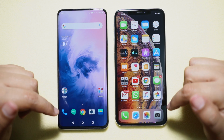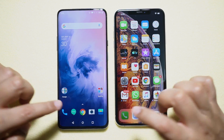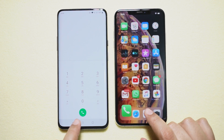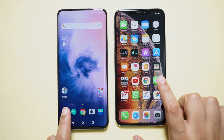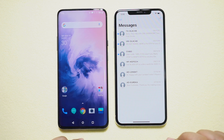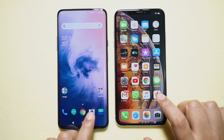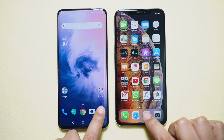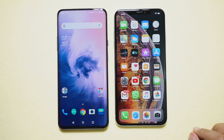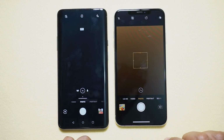Now first I will try some system as well as third-party apps, followed by some hardcore games. There you go, on the dialer I think OnePlus was momentarily faster, thanks to the faster animation on the messaging app as well. OnePlus wins by one or two milliseconds, I think. Next we have the proprietary gallery apps, and this time the iPhone XS Max is the winner, since a few photos were still loading on the OnePlus.